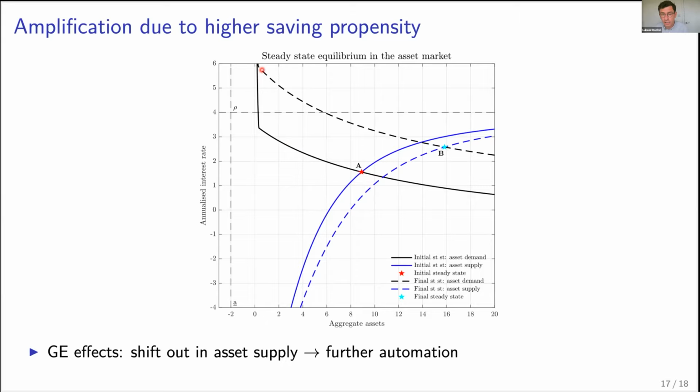The usual model would have our equilibrium here, but the general equilibrium feedbacks in this framework with idiosyncratic risk mean that people actually save more for any given interest rate. They save more because of the weaker labor market, but also because of this steeper wage schedule. And so the asset supply curve shifts to the right. So what you can see is this extra degree of automation that happens in equilibrium. And that is effectively this amplification of the original shock.